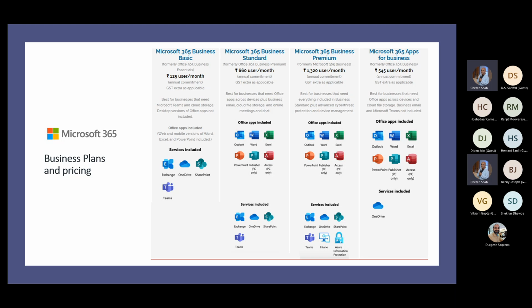Here I've summarized all the plans and I've also put price points for you to understand what falls where. In India, the Microsoft 365 Basic goes at just 1,500 rupees a year. And then you have Standard and Premium, where you have MS Office and a few other features integrated. After the workshop, you can write to us and we in fact will send you these details on mail as well.